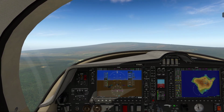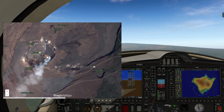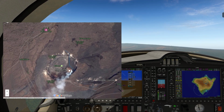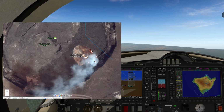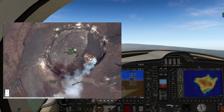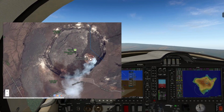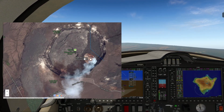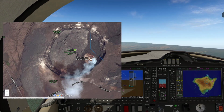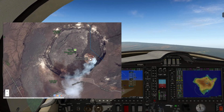Bring up the map over here just to show you, or at least Google Maps. So here's that map, and here's the volcano. So we're going to be flying right over to this. This is interesting because this is pretty much what it looked like like 4 weeks ago. So this thing filled up with lava. It overflowed a little bit, and then all the lava drained out of here. And that's when the other fissures down to the east started popping up, covering everything.